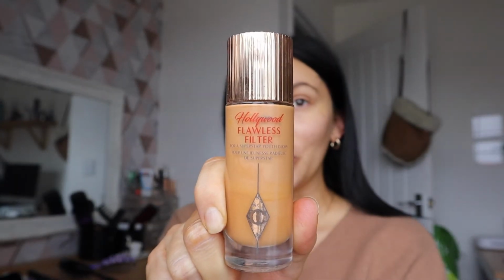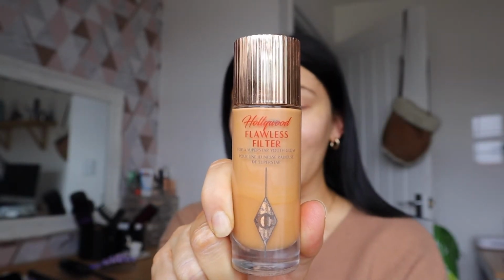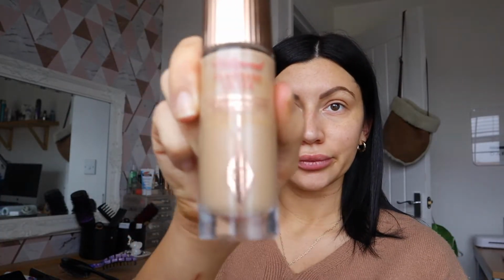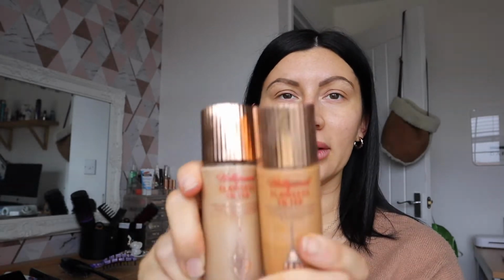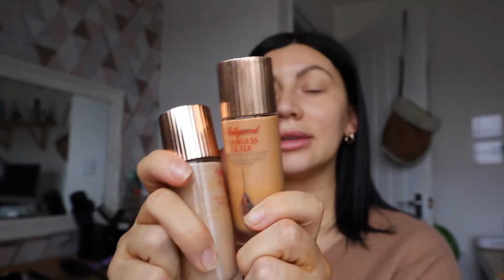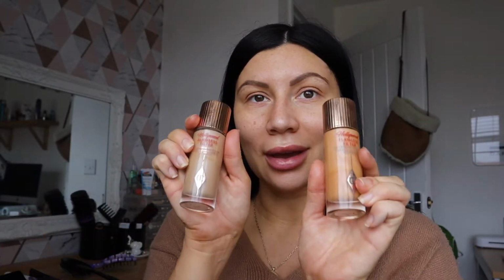the Charlotte Tilbury Hollywood Flawless Filter. This is in the shade 5. I will warn you with this, I also have it in the shade 4. If I put them both side by side here, the jump in colour is enormous from 4 to 5. So I find these really difficult to colour match.